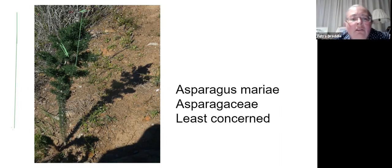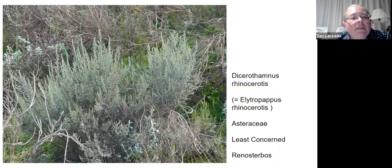This one grows in a lollipop shape. You can actually see the shadow on the ground. It's quite an easy one to ID. So this is a picture of the Renosterbos of the Renosterveld. This is the main shrub that's associated with this vegetation type, and it's an Elytropappus, in the Asteraceae family. So one of the things that people sometimes wonder about is why is it called Renosterveld?